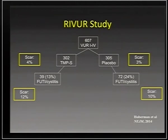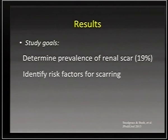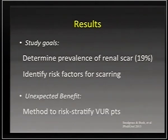Were they the ones that got the recurrent urinary tract infections, and why don't we see a difference in that with the two groups? But a long story short from that, at least what we see is that antibiotic prophylaxis does not prevent new renal scars. In general, we're trying to see about renal scarring. We've been able to identify the risk factors for renal scarring, and they were similar in our prospective observational study as they were to the randomized control trial results in the RIVUR study.